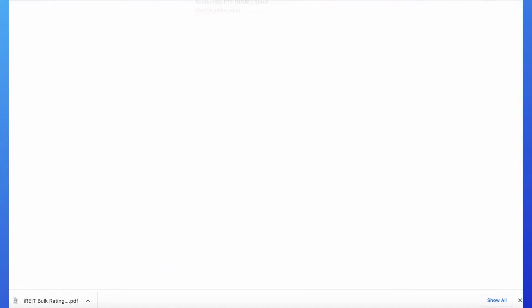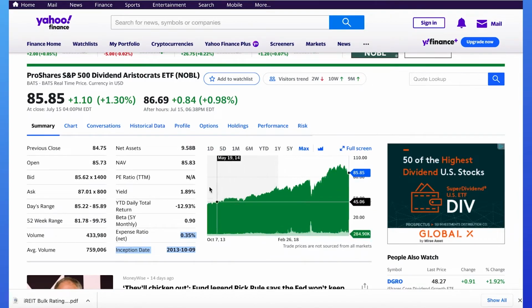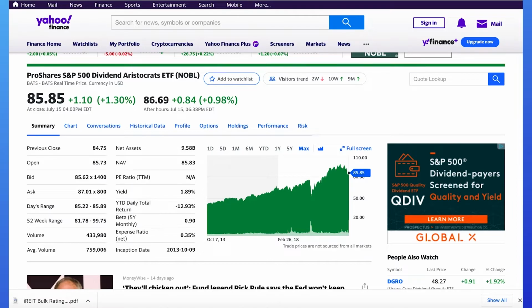Current market price is $85.85 with a negative 12.32% yield to date. For the past 5 years, NOBL has returned an annualized 10.49%, and since inception in 2013, annualized returns are an impressive 11.32%. It has a 52-week low of $81.78 and a 52-week high of $99.75, almost up to 100, with a dividend yield of 1.85%. Net assets are $9.58 billion, and it holds 64 companies in its portfolio. It has a market cap of $90.28 billion with a PE of 19.16.